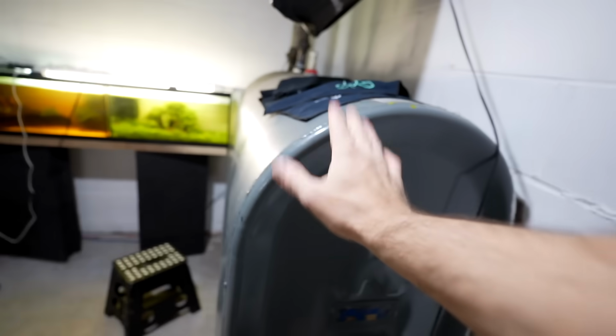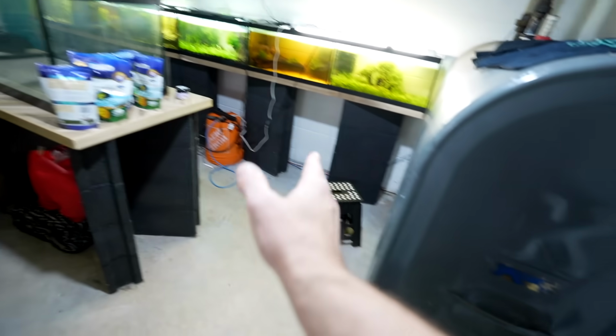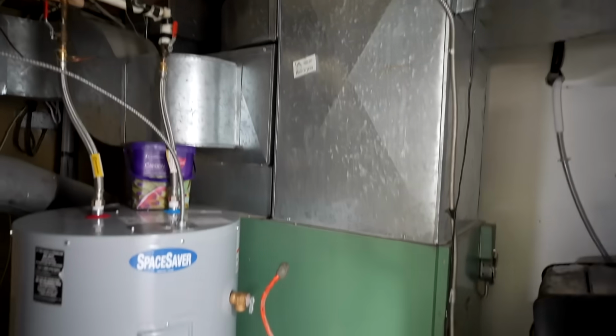So maybe I can remove this and a lot of the plumbing and stuff, but all of the vents, everything that has anything to do with all the old system has to go. Maybe I can get this out of the door that's just right here, but this entire system back here, look at the size of the furnace. This is gonna take a lot more room.